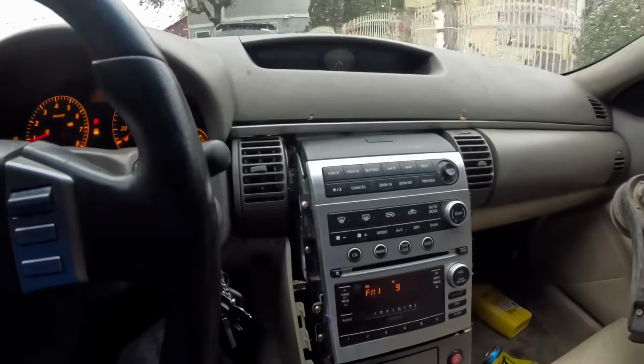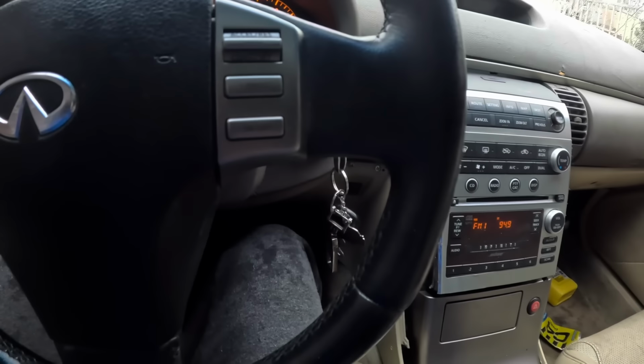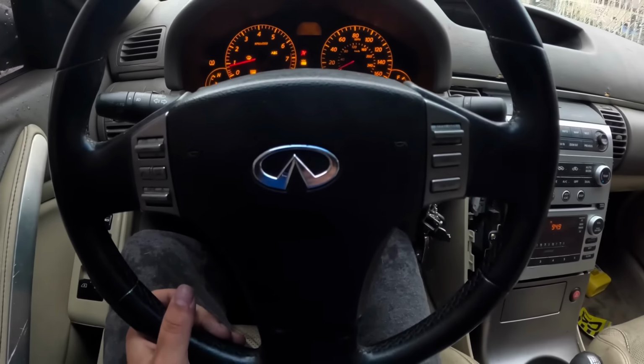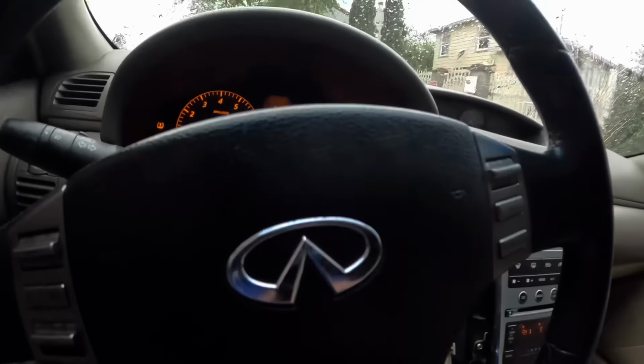No monster today. Trying to be healthier. Good C4 type stuff. But yeah, power steering's good. I stole Ashley's power steering fluid. Don't tell her.